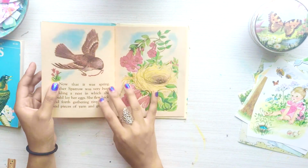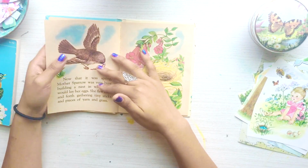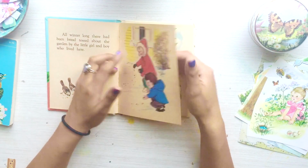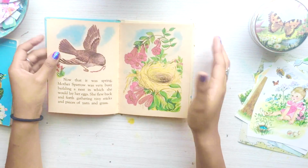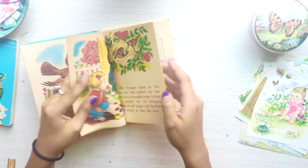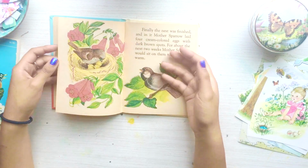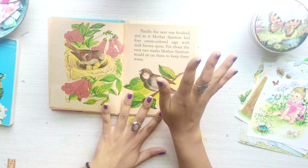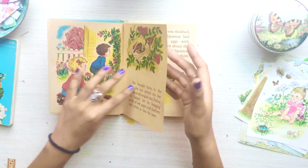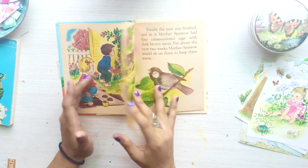And a quick little tip: sometimes if you're working with book cutouts, it's double-sided obviously, so you have to decide what page you want to sacrifice. Like here, this image, I don't like that one, so I would cut that out. That's pretty easy. But if we're talking about this one, I really like this image. I like that one too. So I would just have to decide which one I would want to go for. Or sometimes what I do is, if I really like both sides of the image, I just trim it and add it as a tip-in into my journal.